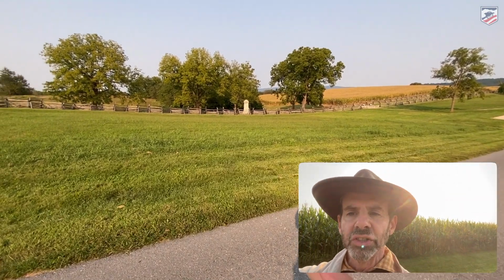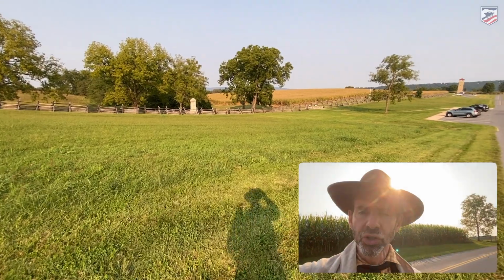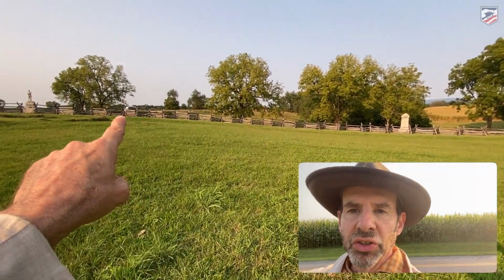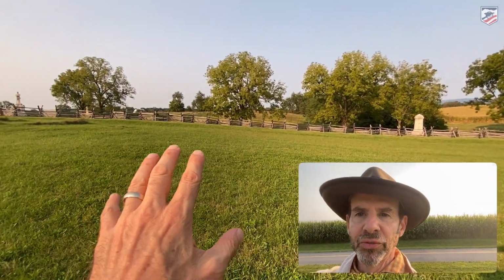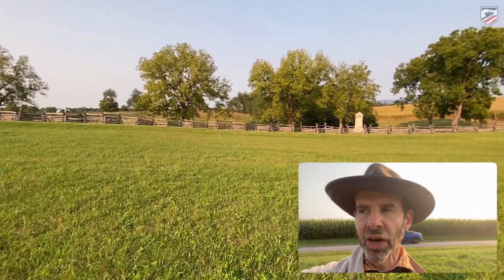And one of his 3 divisions goes off in that direction to meet disaster in the West Woods. The other 2, under French and Richardson, come up toward this position. French is over there. Richardson is over there. French's guys try furiously to take this position. They make it no further than the rise you might be able to see off in the distance.